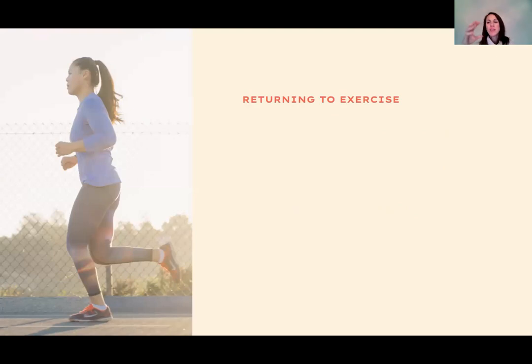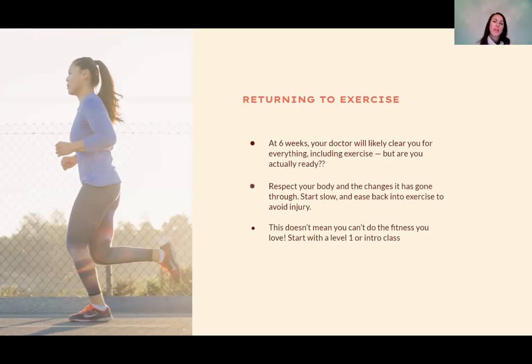So beyond just getting our bowel and bladder function back, how do we return to exercise? A very, very common question, because at 6 weeks, you're cleared for pretty much everything. And it leaves a lot of us going, but how do I do this?